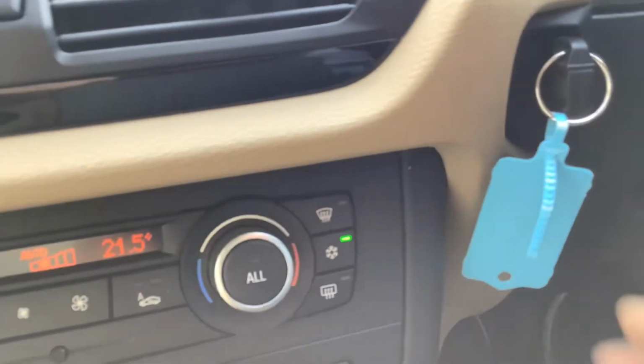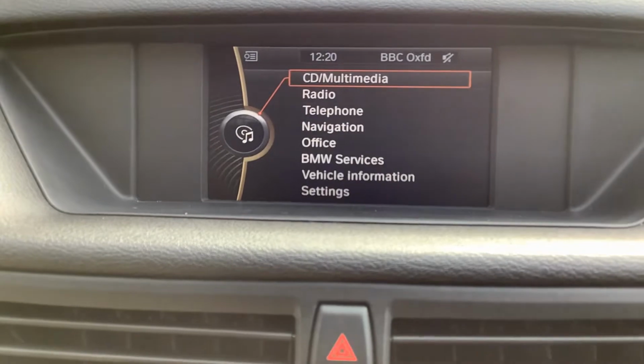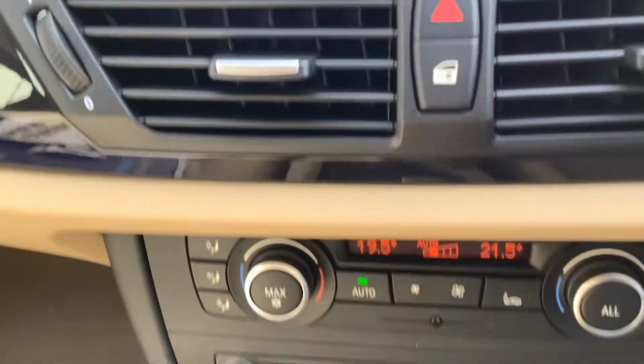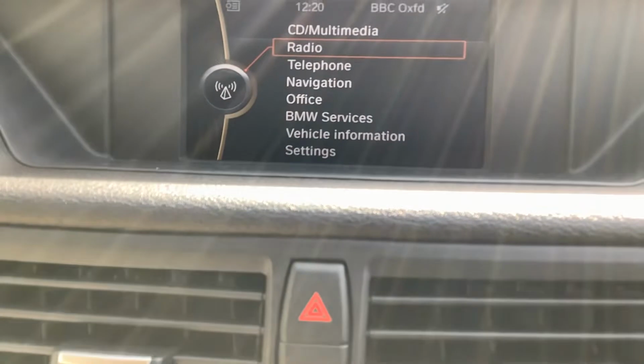Key down there, and it does come with two, which is why I've written times two on the tag. Up here, got the menu for the radio and the phone and everything, and you operate that from down here with these buttons here. So I'll just scroll through.